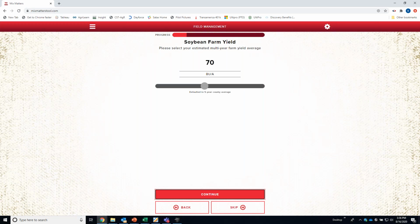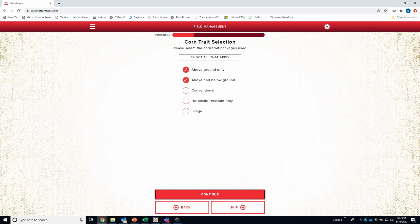Our soybean yields are right around 70. And then our corn traits rotate, so we have above ground only, and then we do have corn on corn where we do above and below ground.